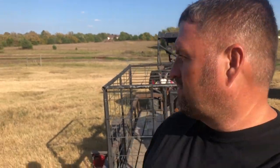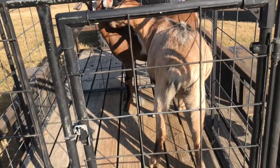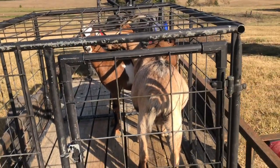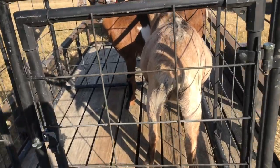Got these last two nannies caught today, and we're gonna bring them home and turn them out with the rest of the herd. I like these two right here. One's a New Zealand, and this one right here, she's a purebred.